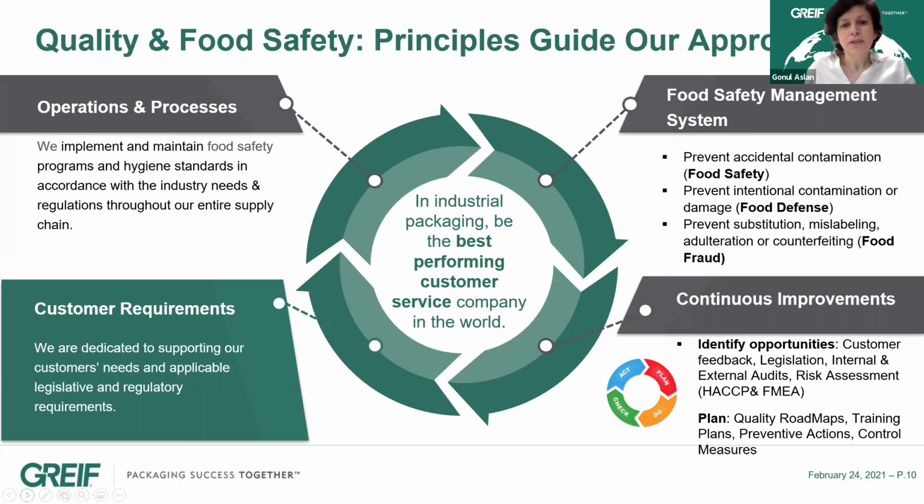We divide the food safety management system into three main categories: food safety, food defense, and food fraud. Food safety is about prevention of unintentional or accidental adulteration. We have a multidisciplinary hazard and risk management team with members from different functions to identify all potential hazards and prepare an HACCP program. Food defense is about prevention of intentional adulteration.